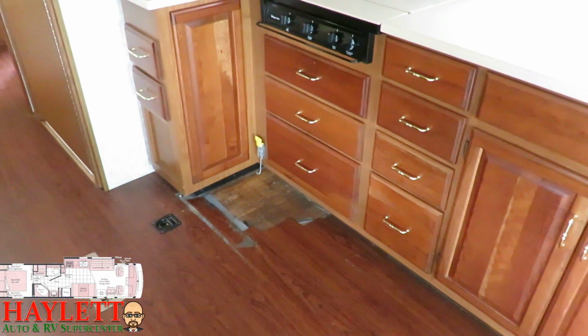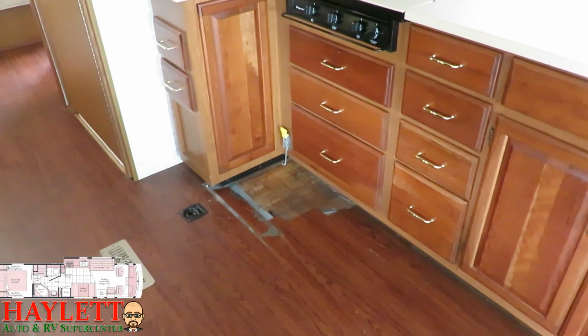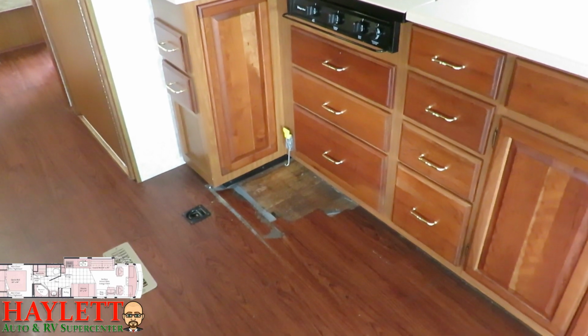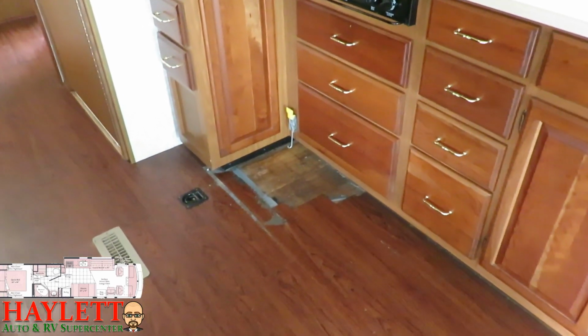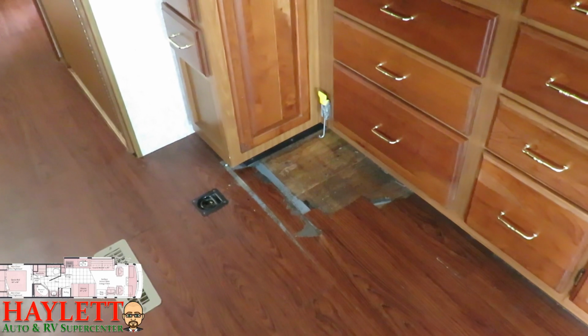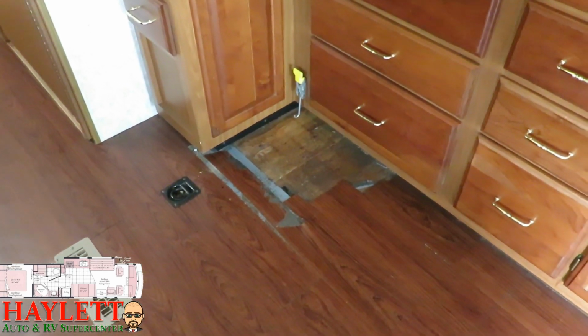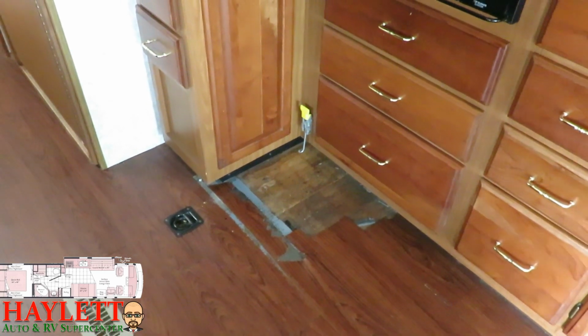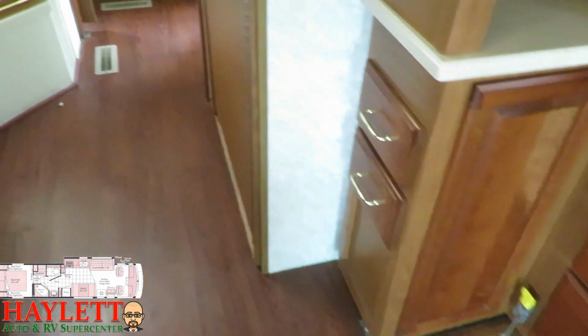The slide, like this flooring that I'm standing on, this kind of click-plank laminate stuff, this is not the original flooring. It sits up higher than the original flooring, and it looks like the slide has caught it a couple times coming in and out. It doesn't look like it's going to get any worse than it is currently, but it's also not magically going to get any better on its own either, of course.